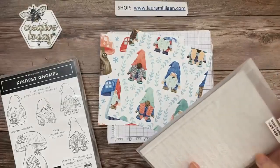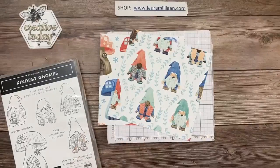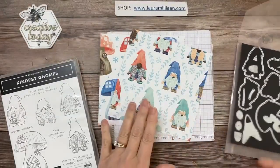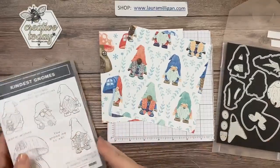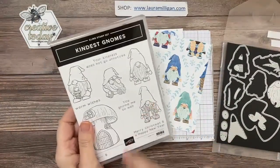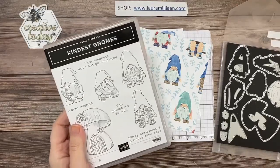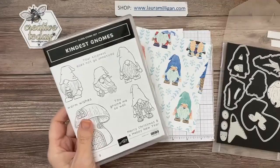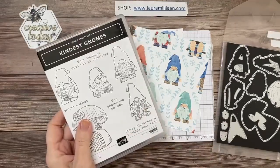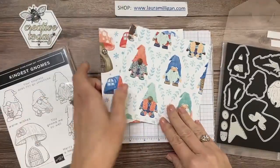But I wanted to leave these out because I want to show you one of the great things about this bundle. We have, of course, the stamp set, all these four little gnomes, the little girl gnome. This is kind of funny, but I never really thought about girl gnomes, but apparently there are girl gnomes. Renee and I were laughing, we said maybe they're called gnomettes. I don't know.